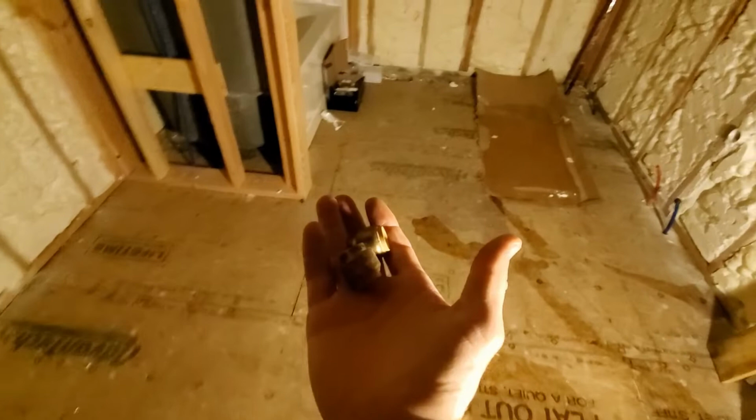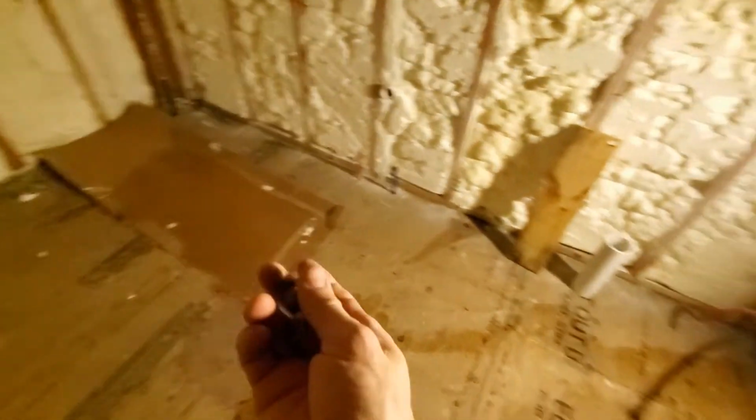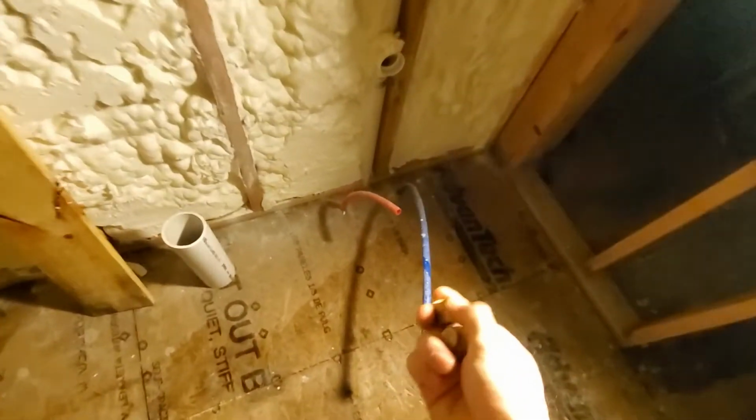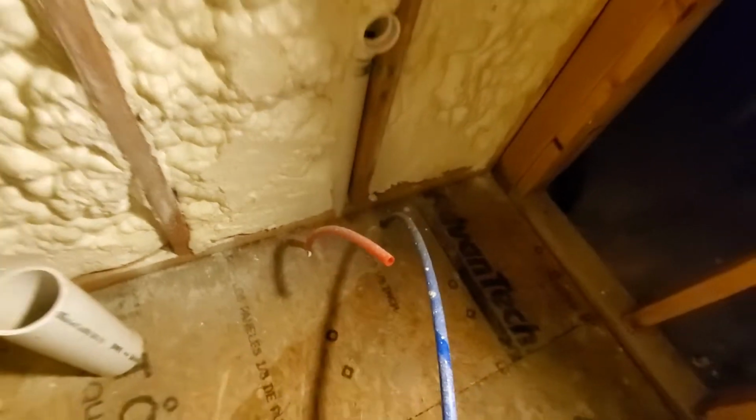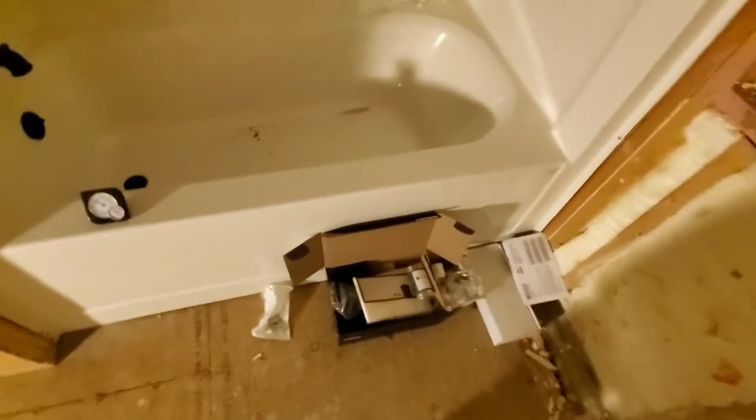All right, we are in business. Found a couple SharkBite plugs. We'll just clean these up, so I got some insulation on them. Pop these plugs on there. Go ahead and get my shower head in. And then we should be in business.